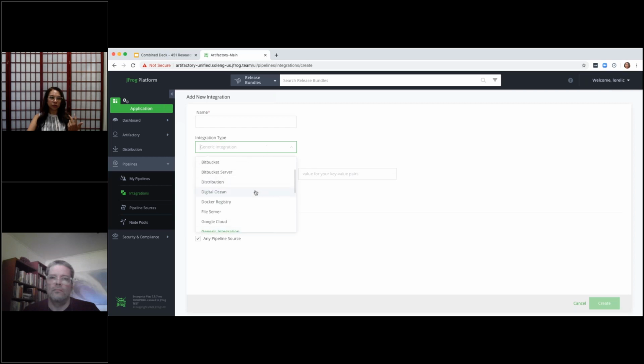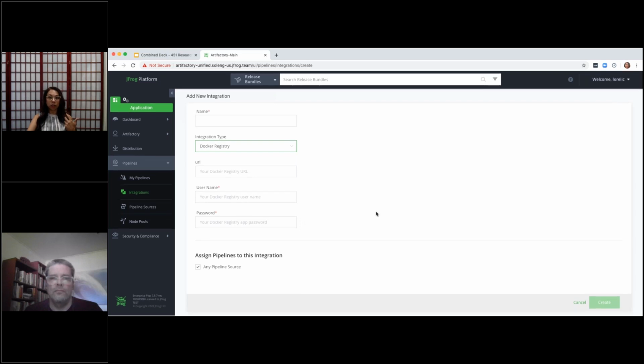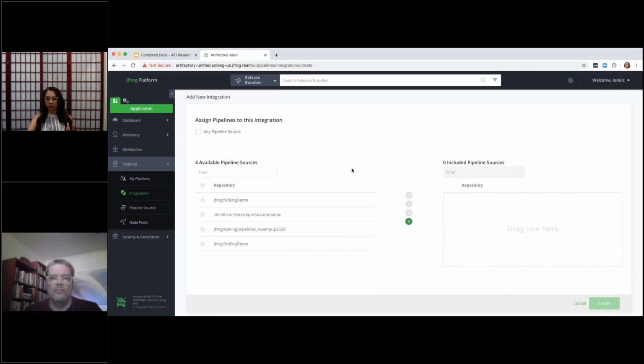So with each integration, you can define the secrets that are associated with this integration. You can also scope this integration by pipelines or by teams. So maybe only certain production pipelines can have access to a specific integration with that specific secrets.